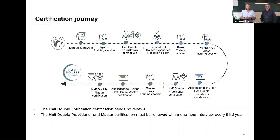After the boost, we also have a practitioner class training session where we put the last thing in, how to really adapt this into your organization. And then we have a certification application. When you have delivered that one, then you can go to the practitioner certification, which is an oral examination where the institute deep dives into some of the topics you have described, and we challenge you, maybe in a nice and caring way. So we get an idea about how you actually apply this.